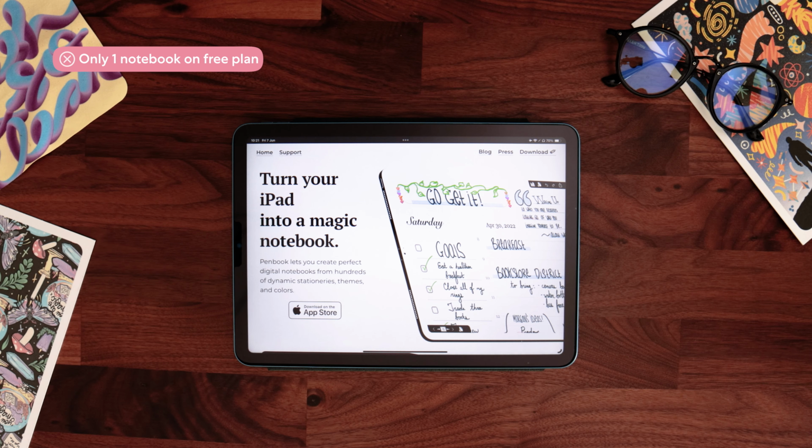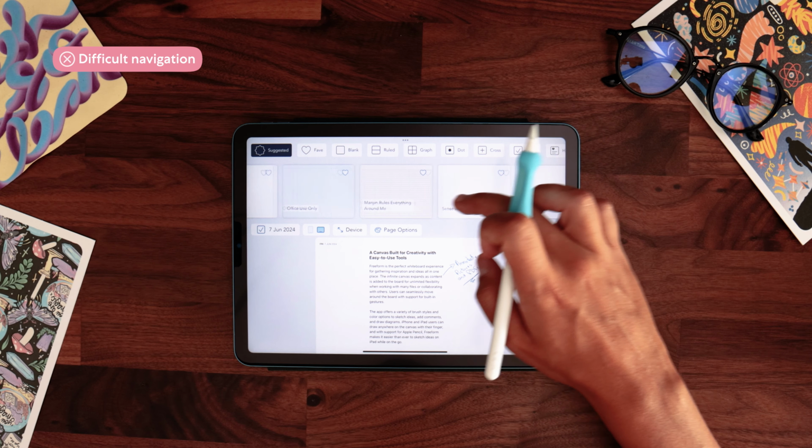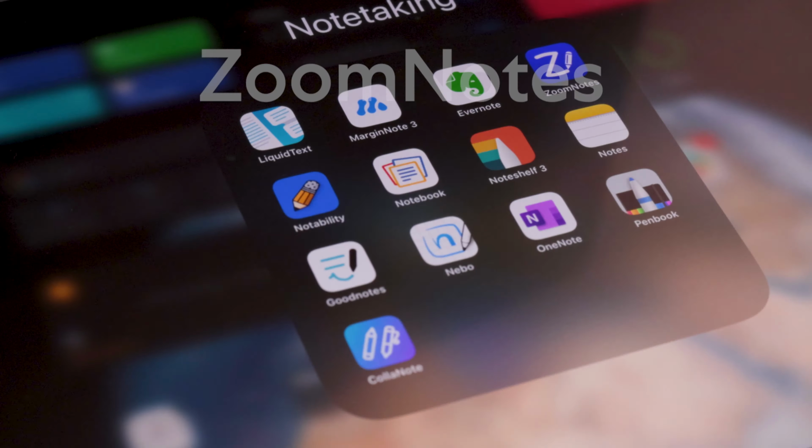Now, not everything is pink and pretty. There are also some limitations to this app. The free version only allows you one notebook, so it's basically a free trial. Navigation in here is not as intuitive as I would hope for. And finally, the lack of organizational features makes it more difficult for you to find and keep track of your notes.